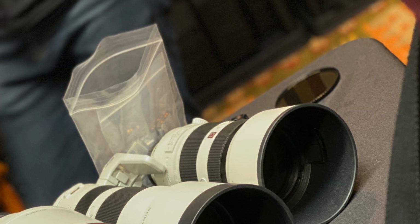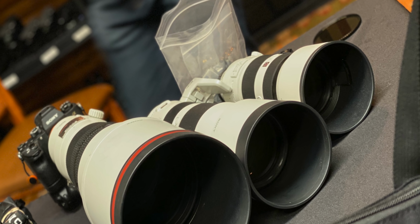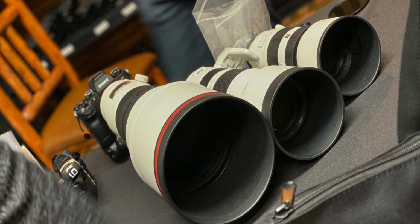Not to mention use different lenses, not just the same camera, because the thing is, it's not every single day that you get to experience the full-blown Sony arsenal of cameras, lenses, everything. They even had polarizers and ND filters there for us to use as well.